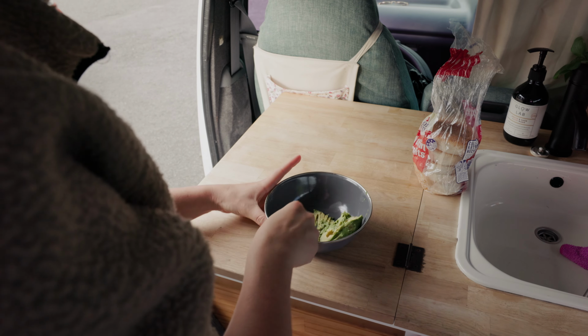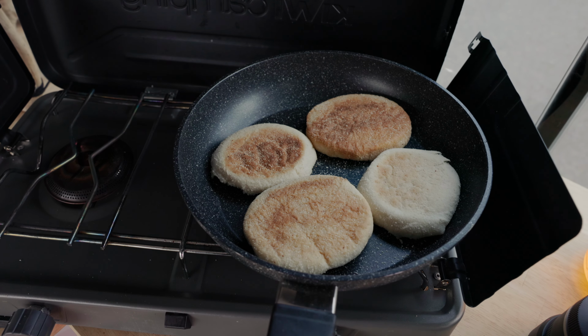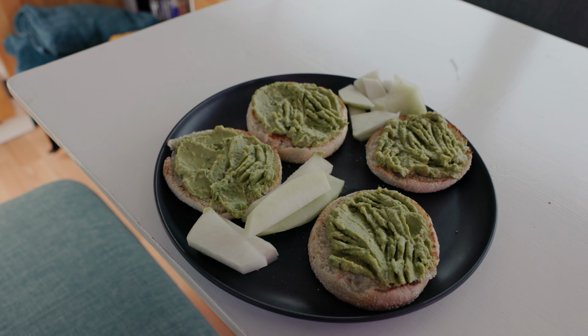Avocado time. Quacky. Toasting our muffins in the pan. Simple but tasty.